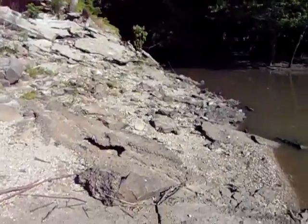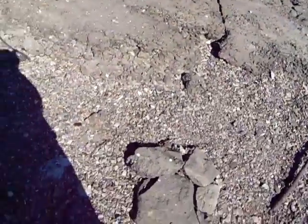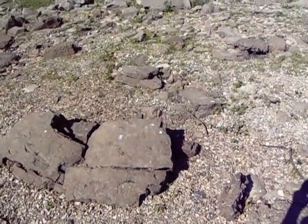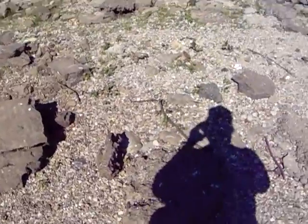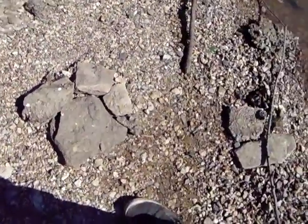I'll turn around and go back. Getting a little cove there, but like I said, you got all kinds of them shells all over the ground here. If I wanted to collect them shells, I'd be here all day probably. But alright, if I find anything else, I'll get back with you.